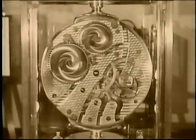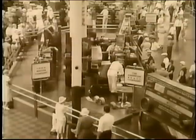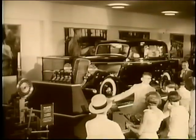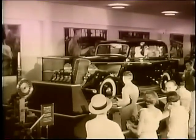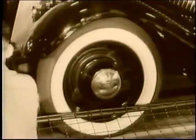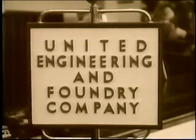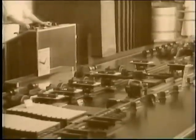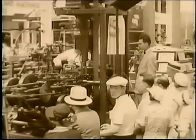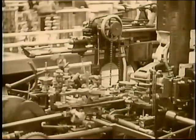This gigantic watch shows how automobile clocks operate. Here we see what good shock absorbers mean to riding comfort. A miniature mill reproduces the process of rolling steel ingots into strips. Cushion springs play an important part in riding ease. Special machines produce them for Ford V8s at a high rate of speed.